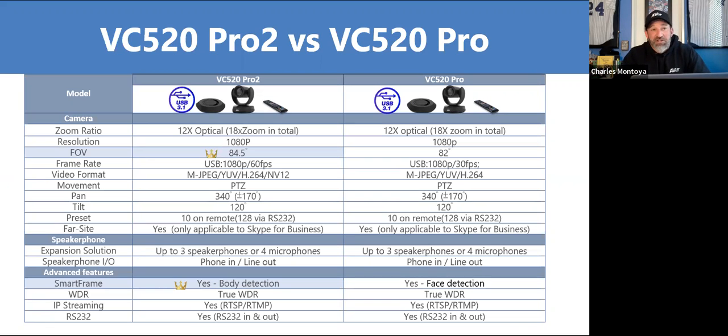Once again, something we continue to learn about. Expansion of the speakerphones. So you can actually have up to 3 speakerphones set up to one system, or you can have 4 microphones set up on it. And yes, the smart framing has continued to improve and has continued to get better.